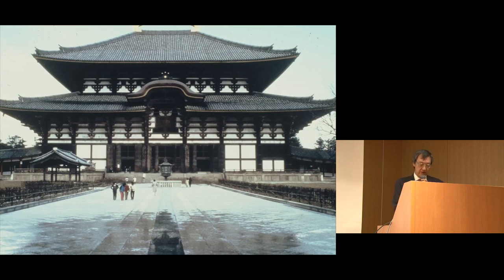The original structure was built in 758 AD, and the one we see here at this moment is the one rebuilt 1700 years. The size of this pavilion is about 50 meters in height and 50 meters in depth, and the width is around 57 meters. The original is still bigger than this, which is 86 meters in width, so the building we see at this moment is a little bit smaller, only 2/3 of the original one.